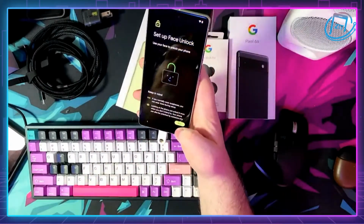Now face unlock. And it's hard for you guys to see this, but maybe I'll turn this way so you guys can kind of see. So face unlock gives you a bunch of, so we'll hold it up. Oh, it doesn't like this. Tilt your head down. There we go. Okay. I'm not sure if you guys saw that.